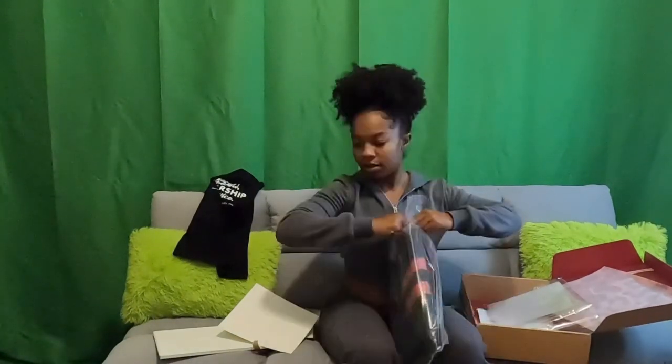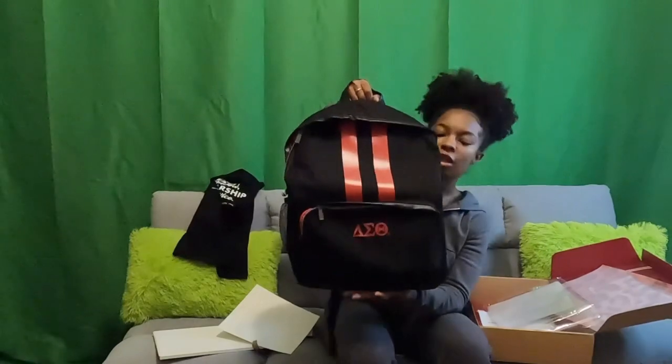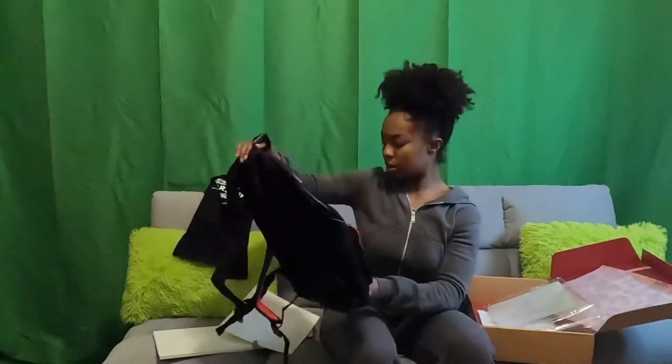Looks like a book bag. Oh, this one. Regular black and red book bag with DST on the front. See, that's nice, simple, and cute. I like this.